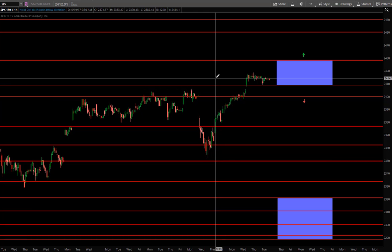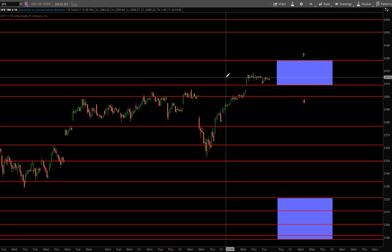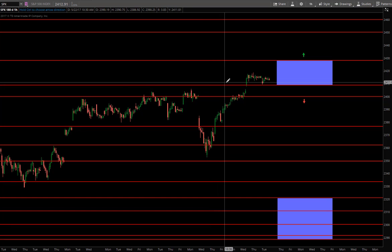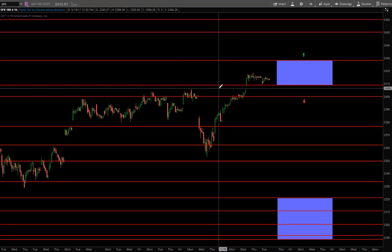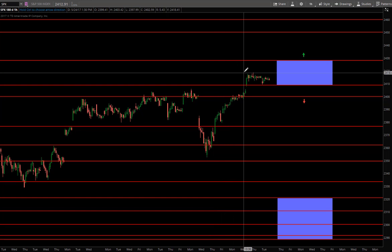At the moment, price can go a couple different ways, and that's why we have this on the chart right now. But it is interesting to see the market actually do something different. It's refreshing, and we like it. So what is price about to do now? That is the $64,000 question.